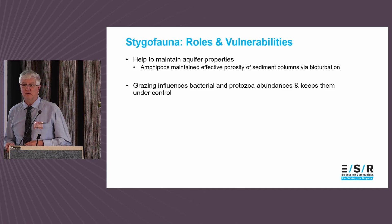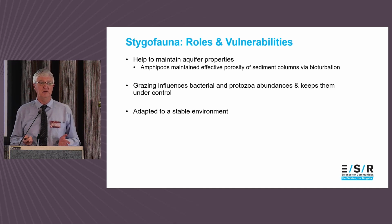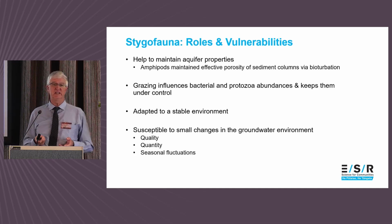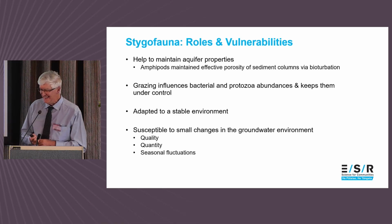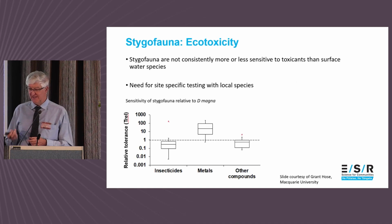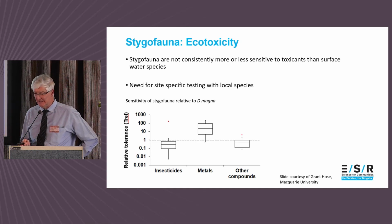But in terms of their vulnerabilities, I guess it's reflected because they're adapted to a very stable environment. So they're quite susceptible to small changes in chemistry, quality, seasonal variations. Looking at the chemistry, for example, there have been some ecotoxicity studies.